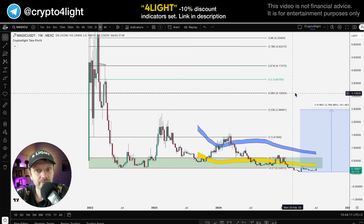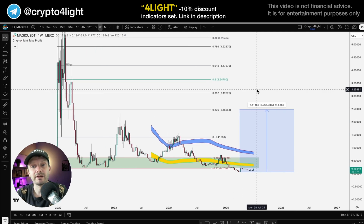This one. So keep in mind, it's still okay to accumulate this token now, but we can't know the plan of the market makers for this token or the plan of centralized exchanges. We work with the current data for this token. We can't know the upcoming news, upcoming announcements about listing or delisting.